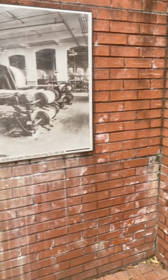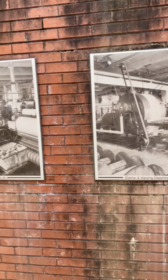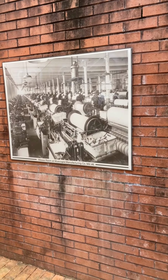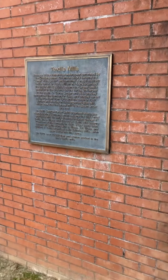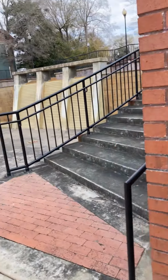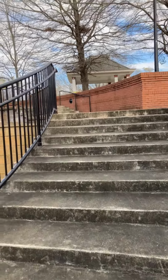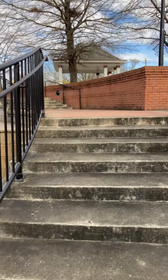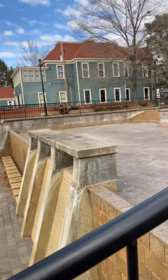Pretty cool. I'm not going to go and read it, but they got some really neat old pictures of the textile mills. Some of these old mills are all still here, and they're on the other side of town. And some of them were converted to like apartments or restaurants and all sorts of stuff like that. Let's go see what that thing is over there.